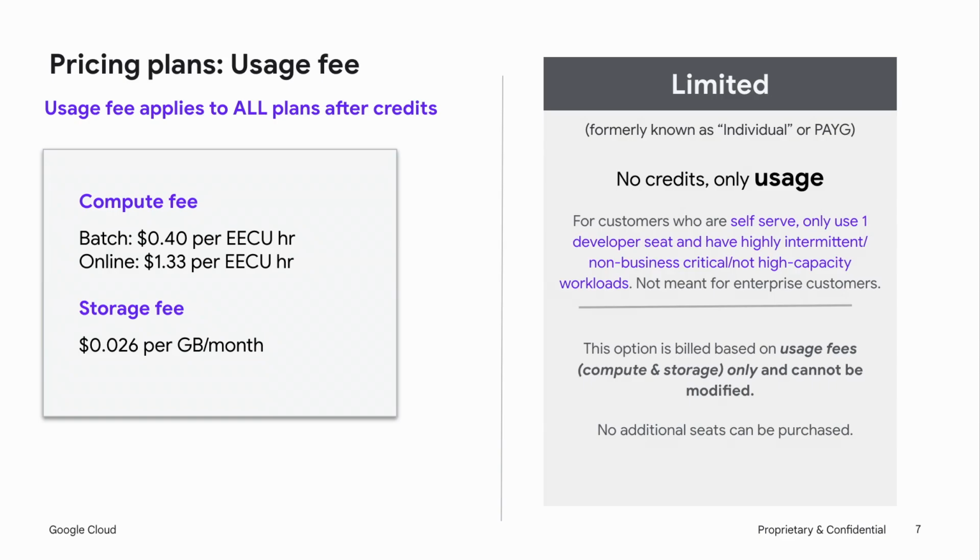We do have one plan that a lot of people always look at and say, well, this is interesting. It's limited. What is limited? So limited is really intended for one individual that's doing some testing, technology work, maybe starting to build something out. It is not meant for enterprise customers, and we do not allow you to add any individual developers to this license. So it is limited in the sense that it is limited. So we really recommend people start at the basic level, especially in a commercial sense, because limited is really not intended for that.